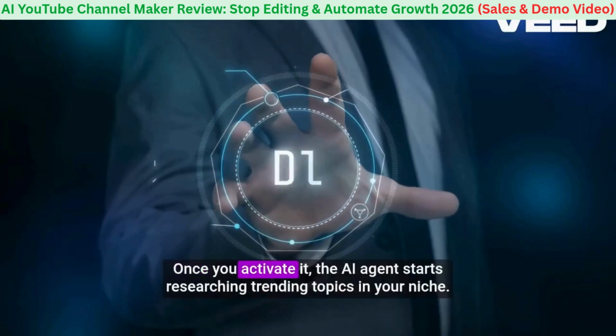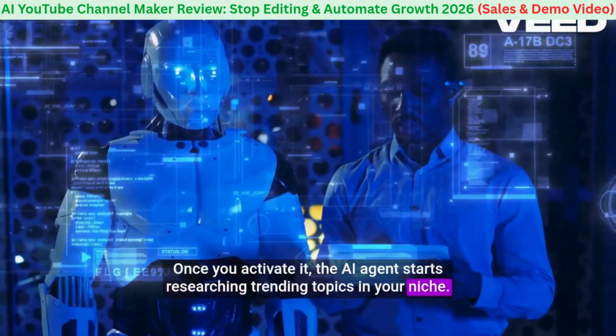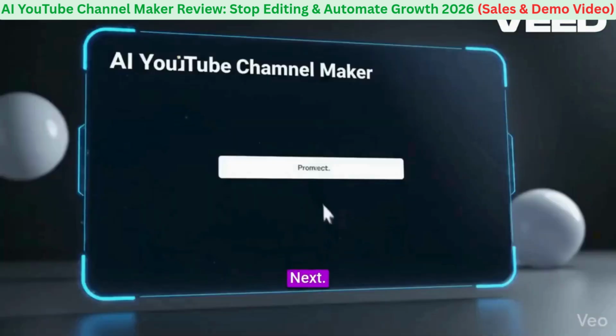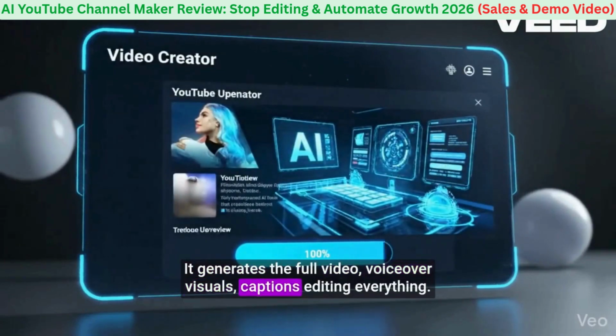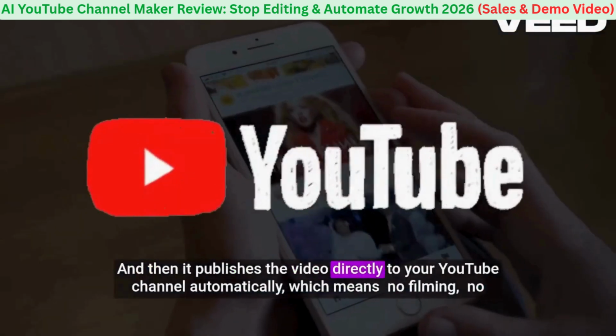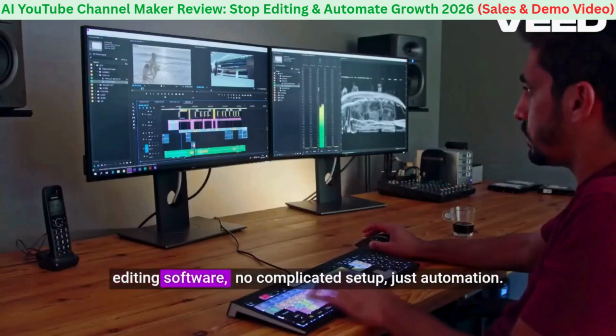Here's what happens once you activate it. The AI agent starts researching trending topics in your niche. Then it writes high-retention scripts designed to keep viewers watching. Next, it generates the full video, voiceover, visuals, captions, editing, everything. And then it publishes the video directly to your YouTube channel automatically, which means no filming, no editing software, no complicated setup, just automation.